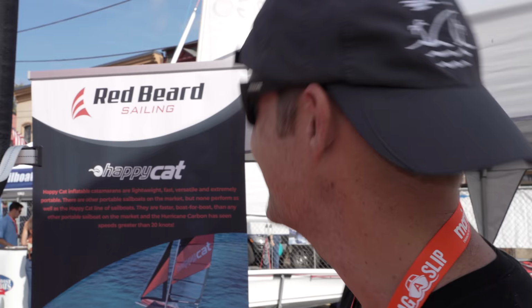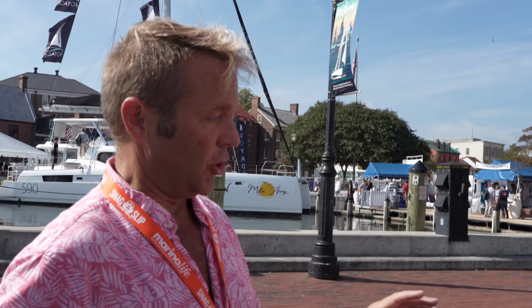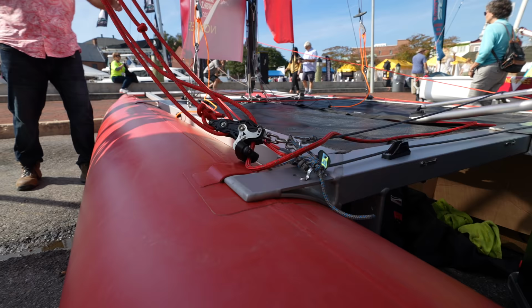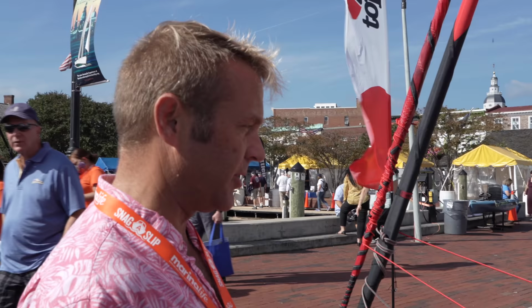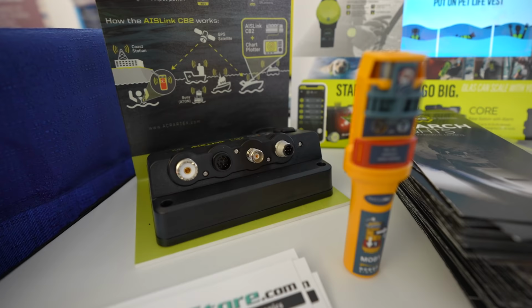Yeah, totally. The carbon version is about 15, depending on your options, and the aluminum version is about 11.5. How much does it weigh? The whole boat is just under 200 pounds, 187 with the aluminum configuration. The carbon is slightly lighter.